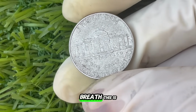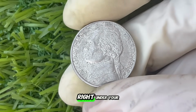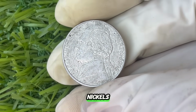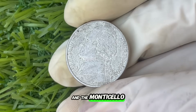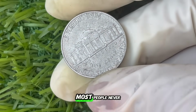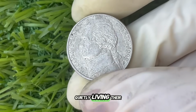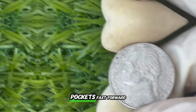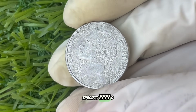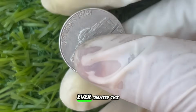Take a deep breath. This is not just about coins. This is about unlocking hidden wealth that's been sitting right under your nose. Back in 1999, the Denver Mint struck millions of nickels with Thomas Jefferson's portrait and the Monticello design. But a rare, dramatic minting error occurred that year. Most people never noticed. These nickels slipped into circulation, quietly living their lives in jars, cash drawers, and pockets. Fast forward to today, and collectors have realized that this specific 1999 D mint mark error has become one of the most desirable Jefferson nickels ever created.